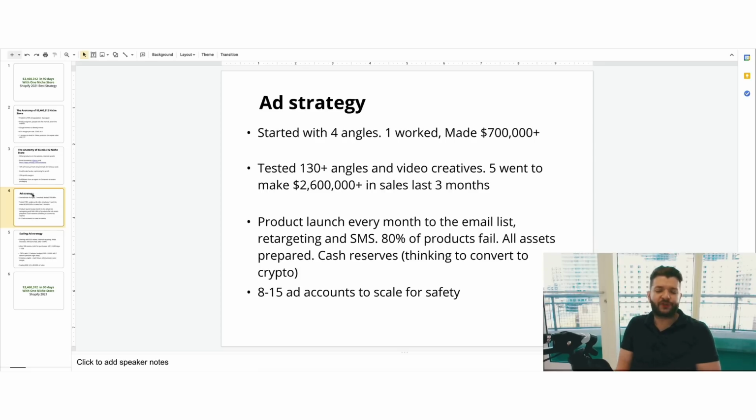So ad strategy: we started with 4 angles. Basically one of them worked. We made $700,000 just with that one. A lot of people start selling or continue to sell with one angle, one video ad. We hear this all the time, people trying to sell with just one ad, which is okay, you can get to a certain volume with one ad, but how can you possibly build something sustainable with one ad? It is impossible, right? If you see any successful company that's doing amazing volume and amazing numbers, they always have a lot of creative, a lot of content.